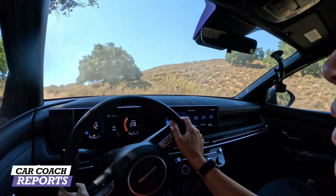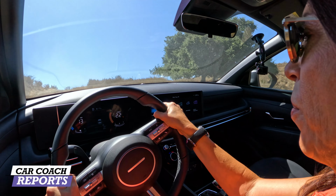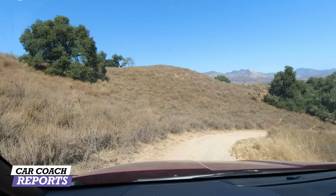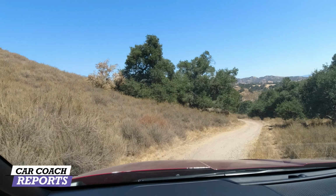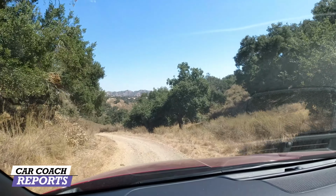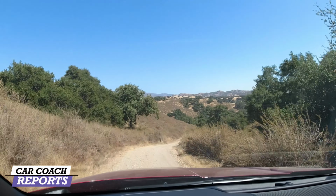We're going up a pretty steep hill, no effort at all. The Tucson is very capable. Well, now we're going down with hill descent, and you can see good car control. Brakes aren't over applied, which is nice. And you can hear the application of the hill descent and the ABS brakes all working together in partnership.